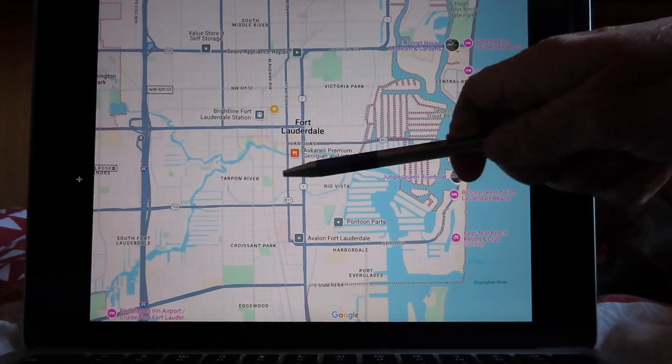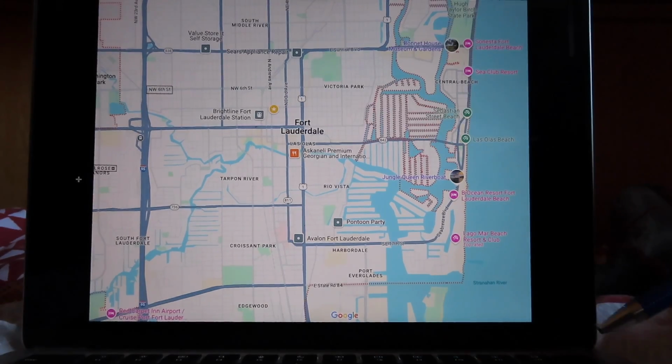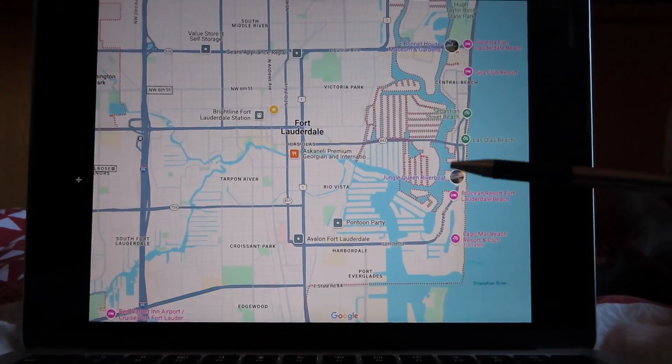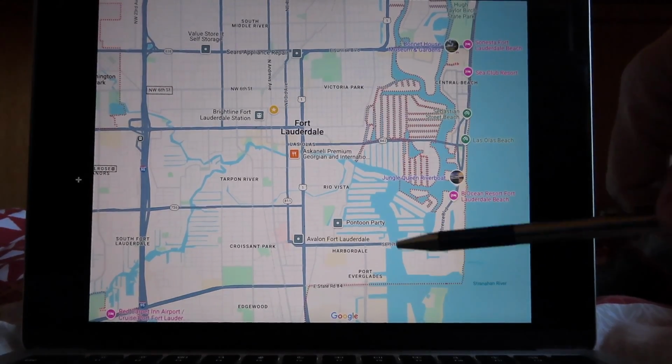Now, we spent 3 nights in the Hampton Inn downtown Fort Lauderdale as we waited for our transatlantic cruise with Princess to begin. So we had 2 full days to wander around the city.